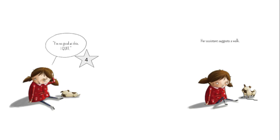I quit. So I think her feelings have changed. Look at these illustrations and think about what she says. She says, I'm no good at this. I quit. This is in that speech bubble. So how do you think she is feeling now? What makes you think that? She seems pretty defeated and upset, doesn't she? Her face looks sad. She's kind of rubbing her head.